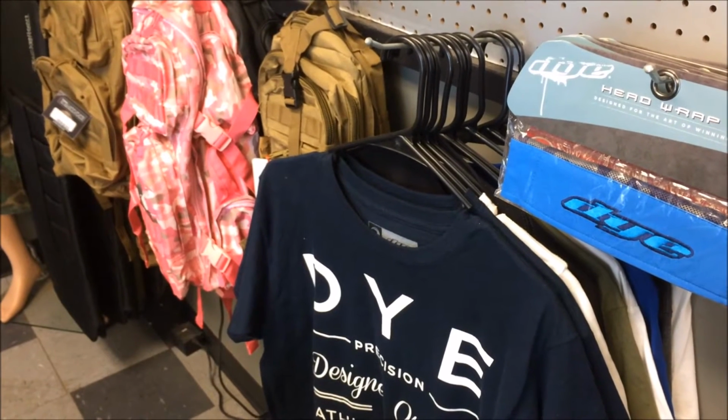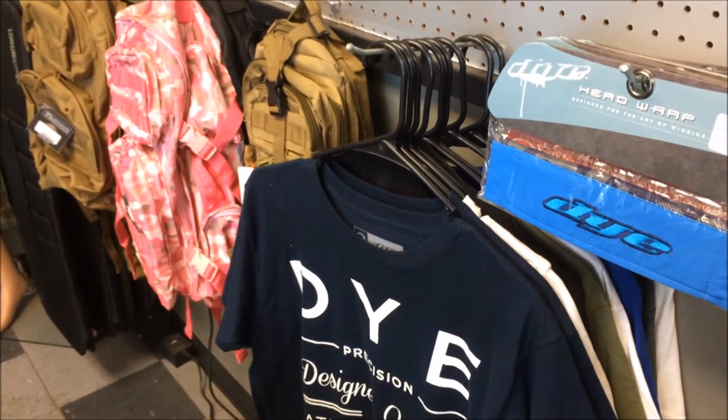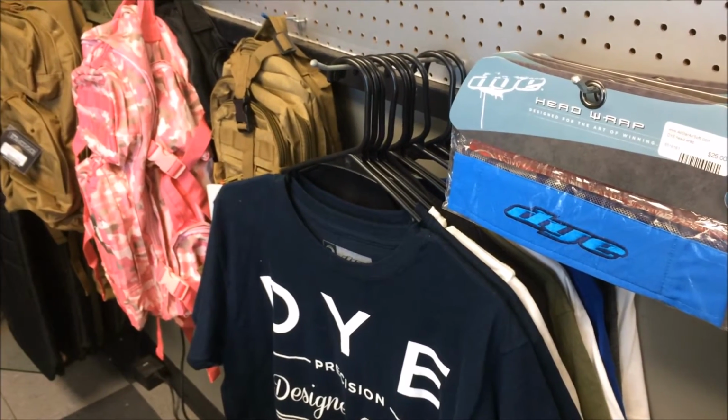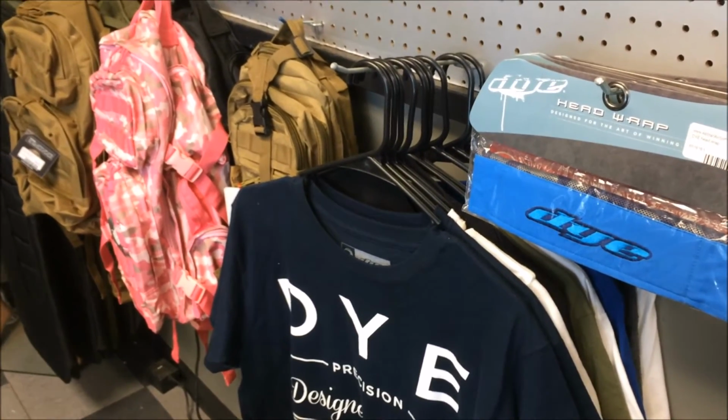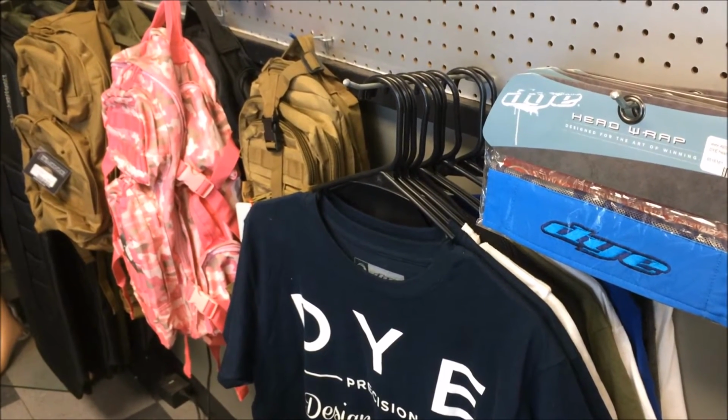Now next up, we keep all of our dye apparel right here, including dye head wraps in pretty much all the colors they make, various dye t-shirts, and our tactical book bag right there, including the pink one, which is pretty much perfect.